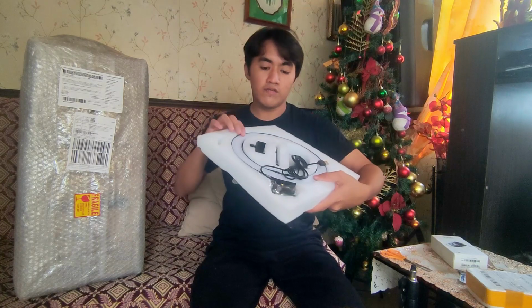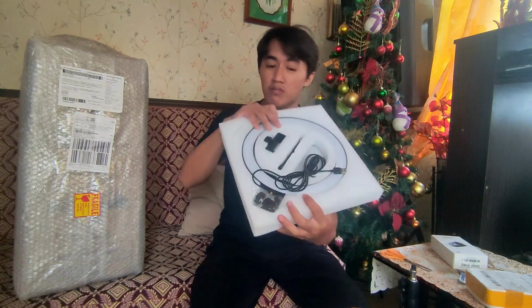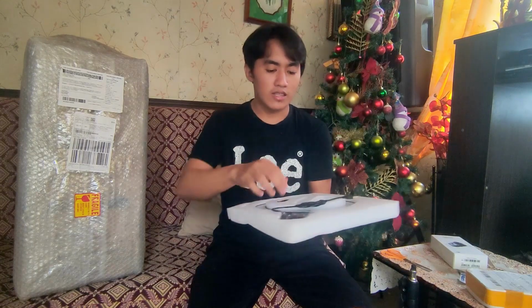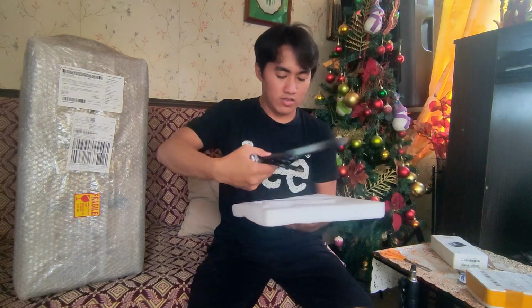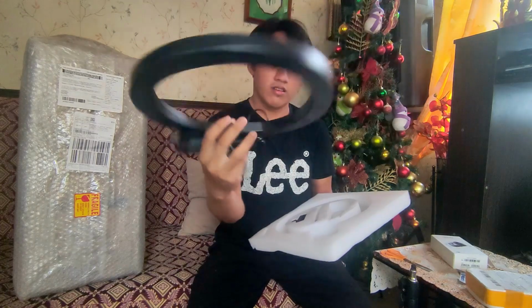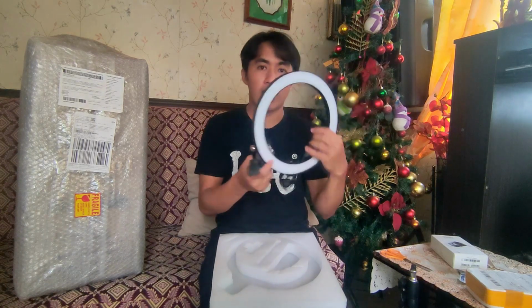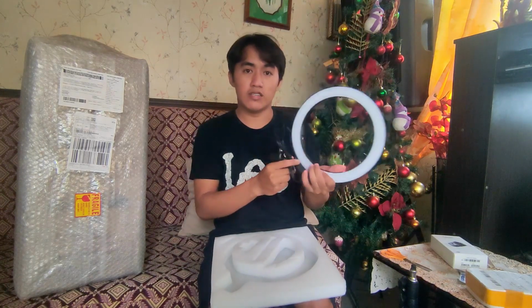So as you can observe, this ring light, hindi siya masyadong malaki yung binili ko. It's only 26 cm ring light. And, tada! Ring light. So, I'll make a video para sa pag set up and i-try natin itong ring light.